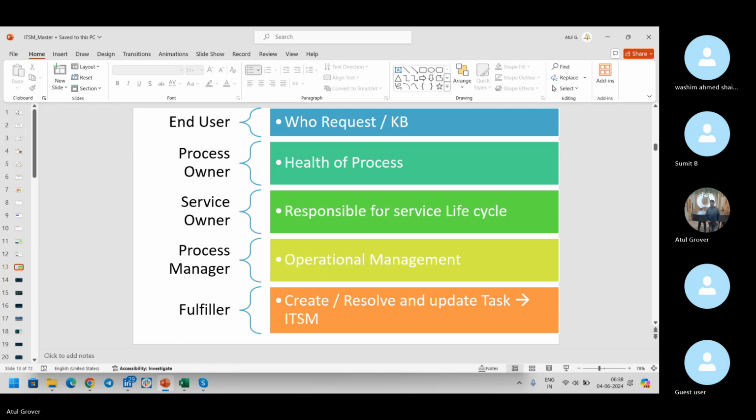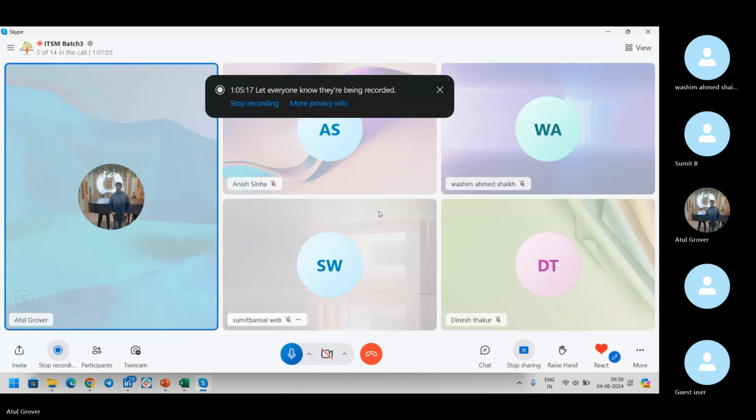These are the roles we discussed now, and they are going to participate in the upcoming modules as well. Maybe I say, okay, he's a process owner, he's an end user, he's a fulfiller, he's a process manager. So we should know what roles these actually are. Clear? Doubt, question, or clarification?